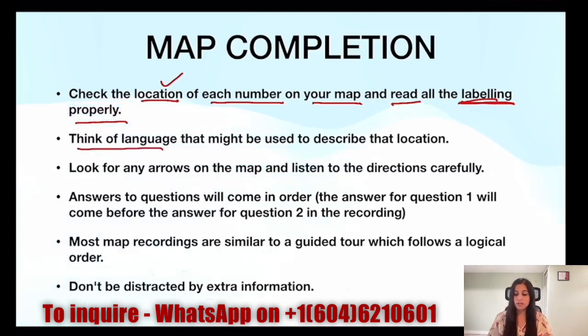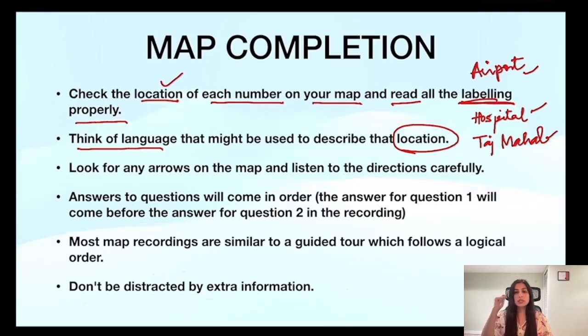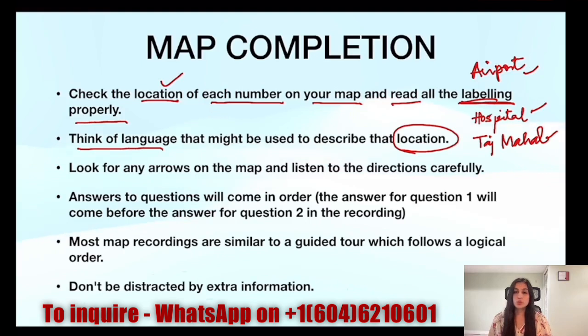Then you have to think of language that might be used to describe the location. So if the location is a hospital, then the vocabulary used would be different from the location being Taj Mahal. If it's a hospital, it will be different. If it's an airport, it would be different. So as soon as you get to know that it's an airport, a hospital, Taj Mahal, or let's say a library, you should think of the vocabulary or the words that would be used to describe that particular location. Look for any arrows on the map and listen to the directions carefully.